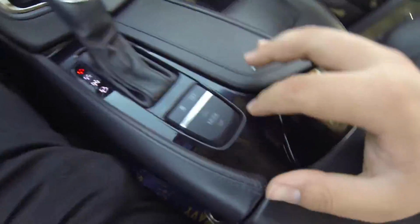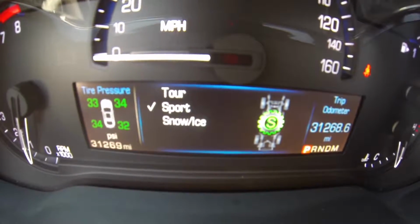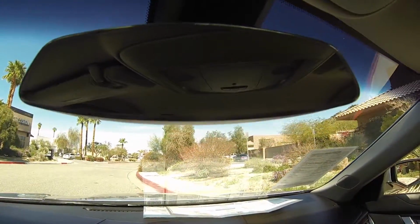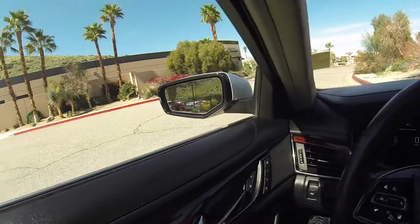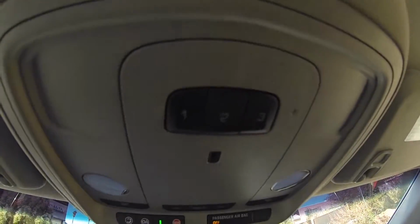You can switch from tour to sport from snow and ice. You have an auto dimming rearview mirror, as well as your side mirrors. Programmable garage opener.